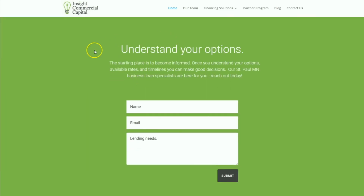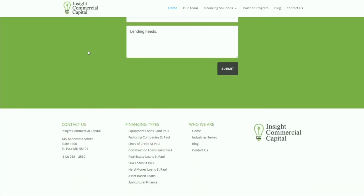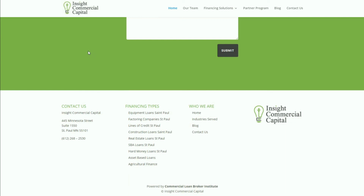And then translate all of this storytelling directly into calls to action, where we are encouraging site visitors or anyone viewing a PowerPoint presentation online or in person, or anyone receiving one of their mailings or emails, to take action immediately and start interacting with that company so that they can be moved into the pipeline and start generating revenue for that brokerage. And that is how we approach branding for all of the clients going through the Commercial Loan Broker Institute program.